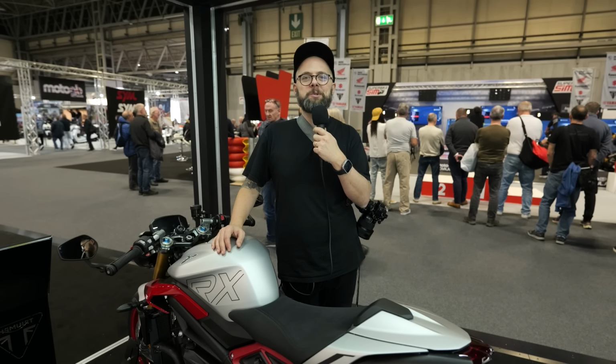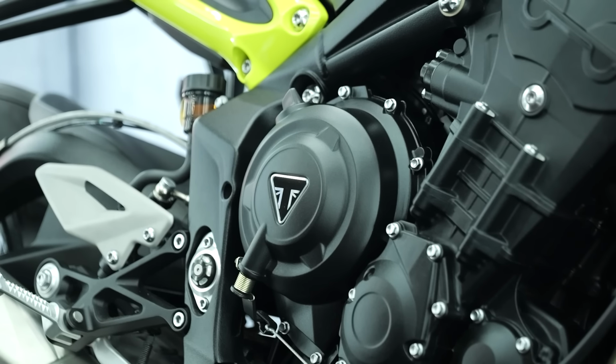So there we have it, two more great looking Triumph motorcycles for 2026. I'd love to know what you think of them down in the comments below, especially if you do like your track riding.